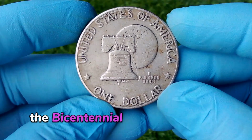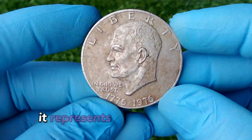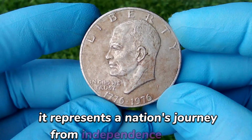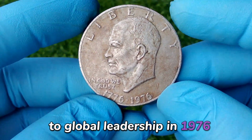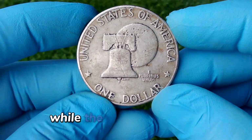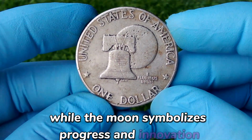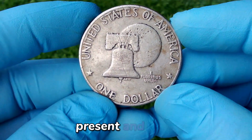The Bicentennial Dollar is not just a coin, it is a piece of American history. It represents a nation's journey from independence in 1776 to global leadership in 1976. The Liberty Bell symbolizes freedom and independence, while the moon symbolizes progress and innovation. Together, they tell the story of America's past, present, and future.